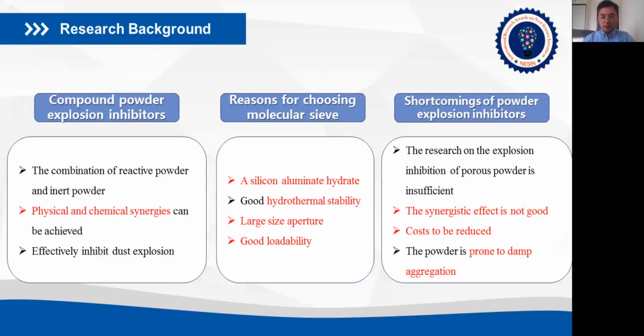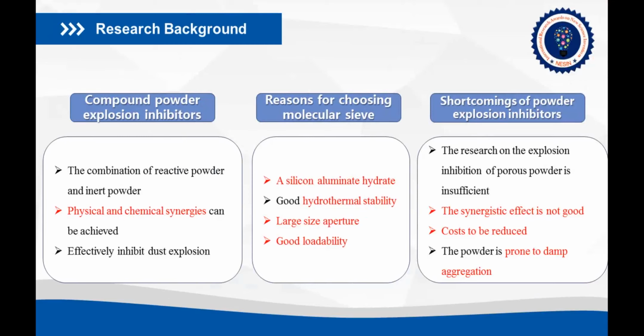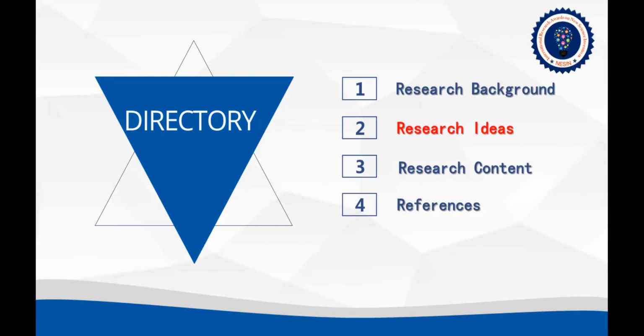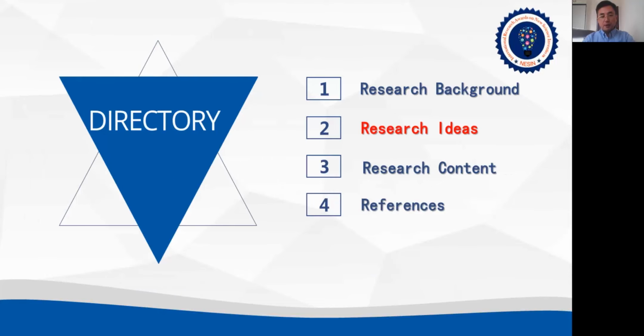However, the powder explosion inhibitors have some shortcomings at present. For example, the synergistic effect of them is not good, and their costs could be reduced further. The powders are prone to agglomeration and so on. Based on the above study, the research ideas were determined.